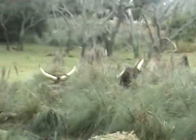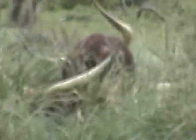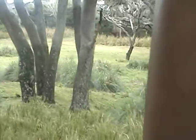Oh, this is giraffe. Okay. Look at the horns. Look at the horns on them. They are born at 6 feet tall. You can get up to 18 to 20 feet tall.